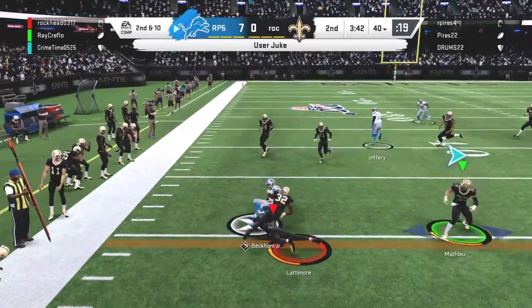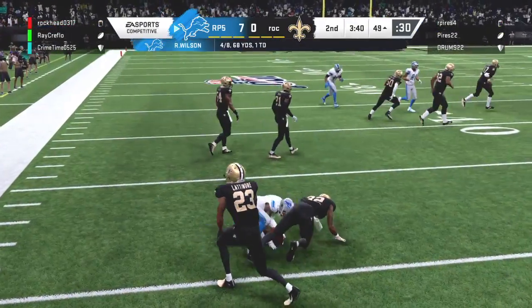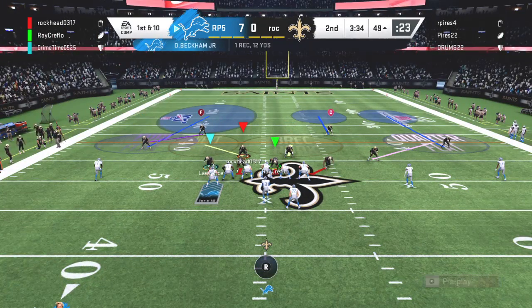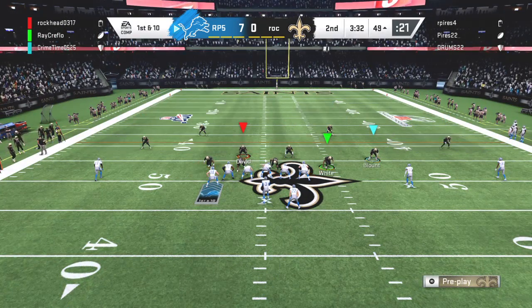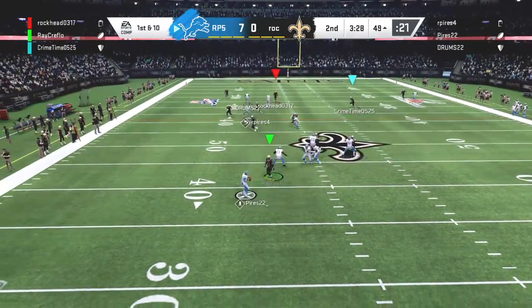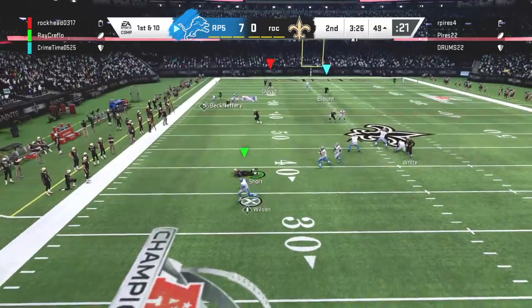Now a quick throw as that's complete on the hitch route. And he'll be taken down, but not before he works it past the 50. 12 yards there and a first down. On 1st and 10, it's Wilson. It's a nice completion, a little bit of run after catch.